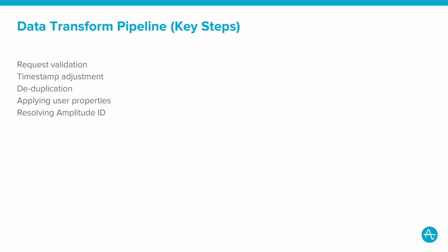Here's kind of the key steps of the data transform pipeline. I'll just talk about them very briefly before we get into the ones that are most relevant to this discussion. First is request validation, kind of simple stuff. We decide whether it's a good request or not. Sometimes we get spammed by people that just send bad data.